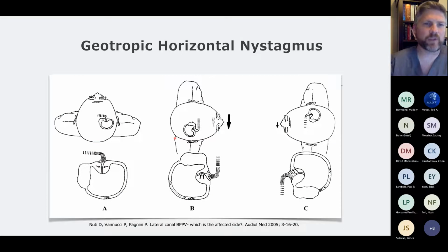So geotropic horizontal BPPV and geotropic horizontal nystagmus, if we see here, is represented on the right side. This would be that geotropic form. And so you have the otoliths in the posterior part of the horizontal canal. And so when the head is turned towards the right, remember ampullopetal flow causes increased stimulation. We're going to see the fast phase beating towards that affected ear. And then if we rotate to the opposite side, so a supine roll test, you turn the head to the other side. You're not turning the shoulders in this, but we'll see that in a second.